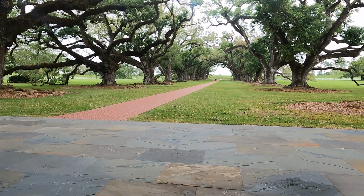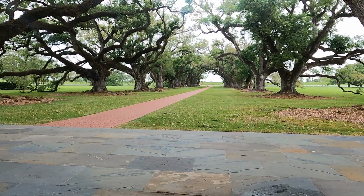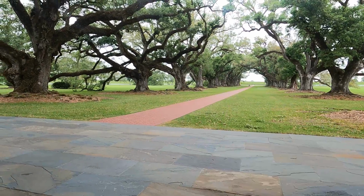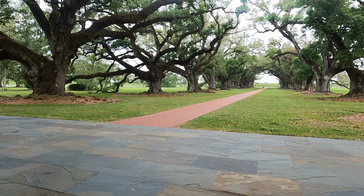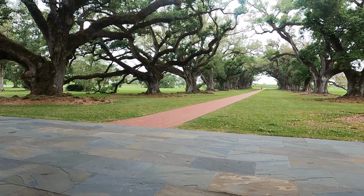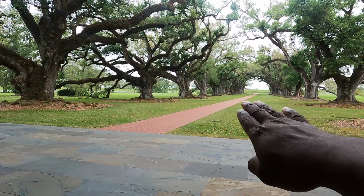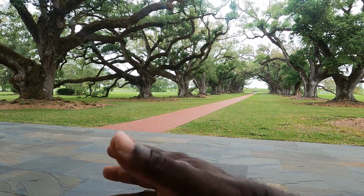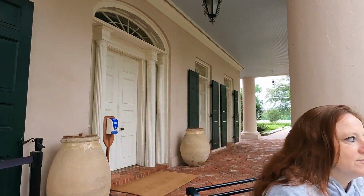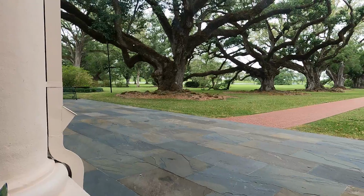So what they would do, I'm assuming, is bring slaves on boat down the Mississippi, and this road here wasn't a paved road. It was probably a dirt road, and they would probably bring slaves on a horse and buggy, and they would just come down this road here to the big house. And behind the big house, as we'll show you later, is the slave quarters.